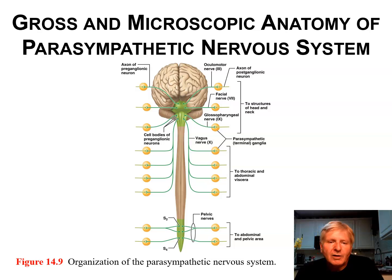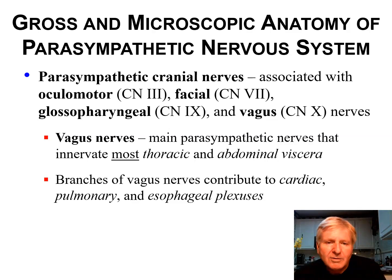Notice the cranial nerves: the oculomotor, the facial nerve, the glossopharyngeal nerve, and the vagus nerve, 3, 7, 9, and 10. These all have parasympathetic contributions. Okay, and then on the lower part of the image, you can see the pelvic nerves leading to their abdominal and pelvic areas. So that's why we call it the craniosacral division, because it's located in the cranial and sacral regions of the spinal cord and brain. So your parasympathetic cranial nerves are associated with the oculomotor, number 3, facial, number 7, glossopharyngeal, 9, and vagus, 10, that we learned in chapter 13. The vagus is your main parasympathetic nerve.